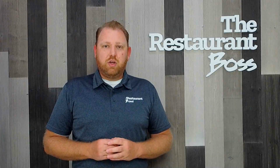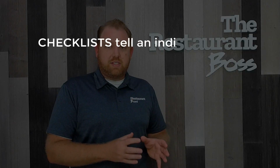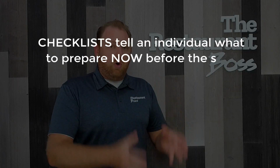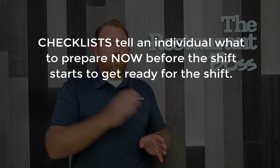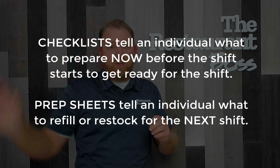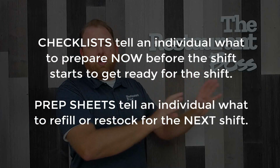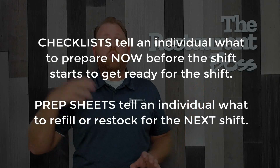But what if you don't buy it already grated? What if you need to grate that cheese? Well, then it needs to go on a prep sheet. The difference is with the checklist, we're going to do that now before our shift starts to get ready for the shift. The prep sheet is basically refilling the refrigerator or restocking the shelves, the big storage quantities for later this evening or tomorrow.